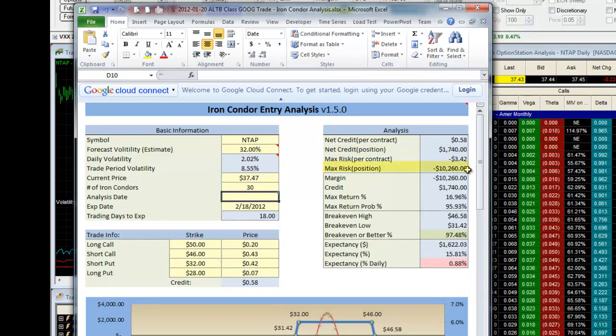Now, this is balanced out with the probabilities and all of those other things, and I'm fitting this into a hypothetical 100K portfolio. Now, we need to be careful with this. Iron condors have a very large loss to win ratio, but you get a high probability of winning. We need to cut this thing off before we ever get close to that $10,000 in max loss. So that's why I'm taking a little bit higher percentage. I'm planning on managing this thing.